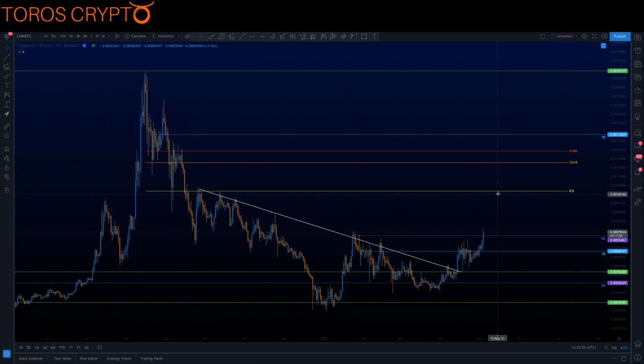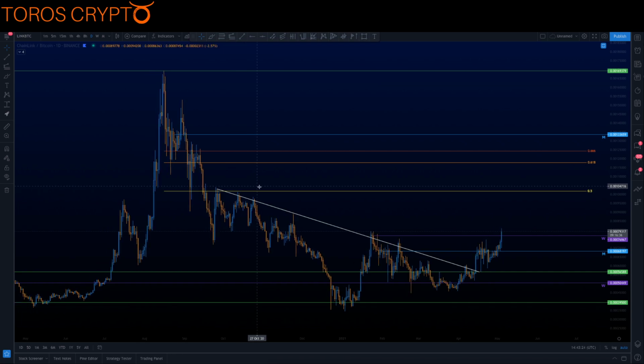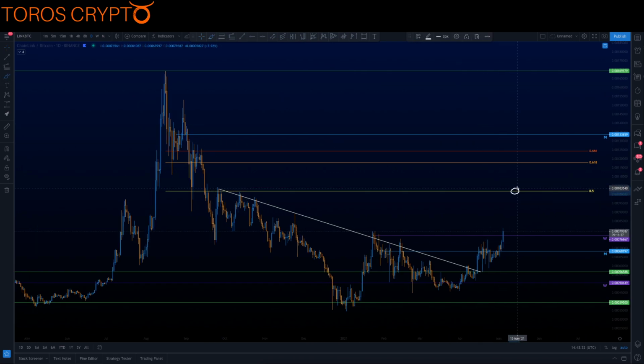So the first one I'm looking at is this 0.5 fib that we have pulled from our high all the way down to the low here. And that gives us this nice area, which was this previous support, which turned into resistance around, what's that, the 100,000 sats area. Yeah, around 100,000 sats, or 102,000 sats, around that kind of area here with the 0.5 fib. So that there is the first level of major resistance and my first take profit on this trade on Link BTC.